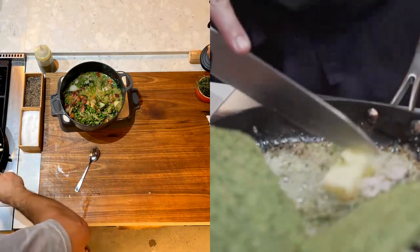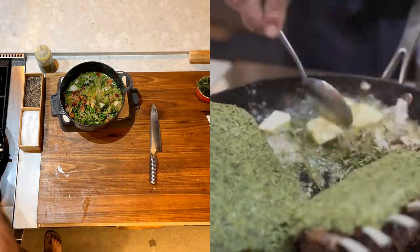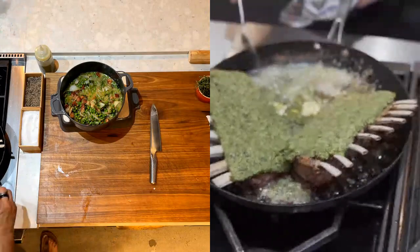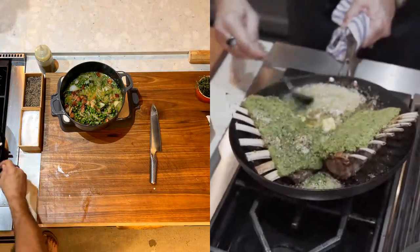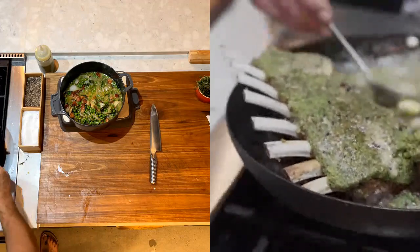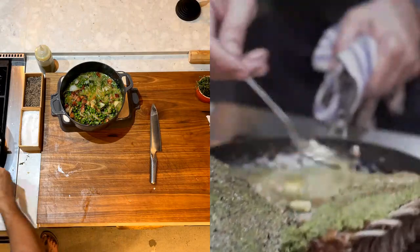Oh, yeah. I'm getting impatient. So I'm cutting the butter into pieces. So I've got a bit of that green as well that's just come off. See what I'm doing here? I'm starting to get a bit of... see, you just baste it with a flavored garlic butter on top, like this. And that is an extra layer of flavor.